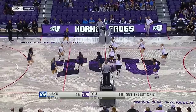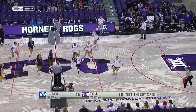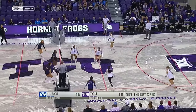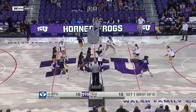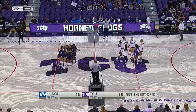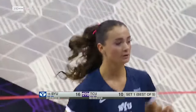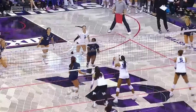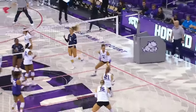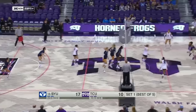Nicholson is set, tipped over by TCU. Livingston, Bramshriver with a great dig. Frogs will have to hit it over on the third ball. And again in the middle, the dump. That's been successful for BYU so far here in the first set. It has, yeah. Three of Bauer's four dumps have gone right into area two right there with the power dump. The only one that didn't score was that one she off-speed to five a second ago.